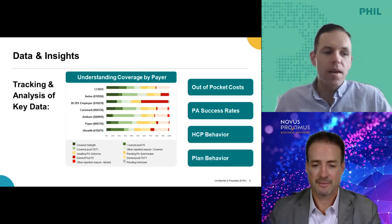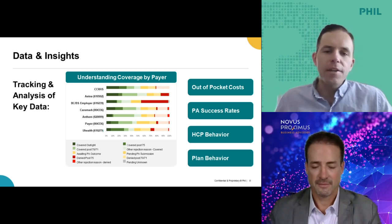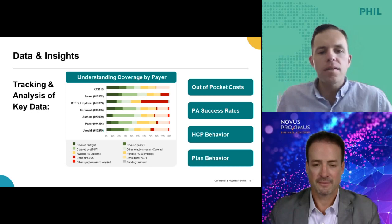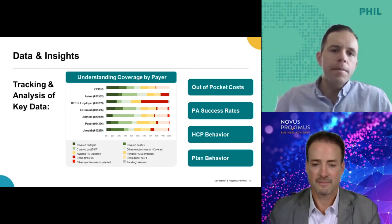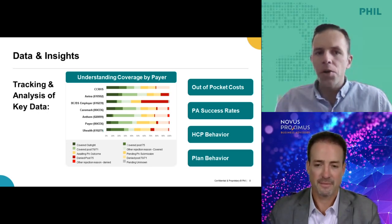Certainly they want to be kept in the loop when it comes to anything that's going on with the benefits investigation and have that transparency of where their prescription's at and the prior authorization process. But the burden really should not be on them to figure out how they can get access to their therapy quicker. That should, I think, fall into the hands of life sciences organizations and partners and other stakeholders that are trying to influence it.